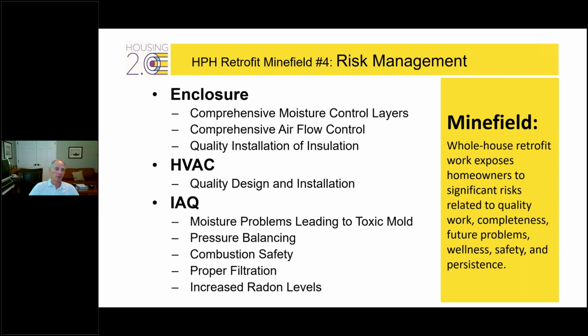And the last one I'm going to spend the most time with, risk management. You know, everywhere you turn with the enclosure, with the heating cooling system, and with the indoor air quality, there are so many challenges. I mentioned the enclosure, typical construction, often, if not vast majority, don't have the right amount of moisture control layers, or even if it might be there, installed in a quality fashion. And then it's very challenging getting comprehensive airflow control when you have so many of the cracks and penetrations and openings that are hidden by the existing finishes and trim and so forth.